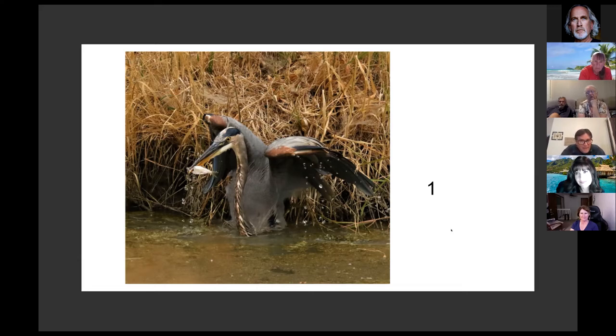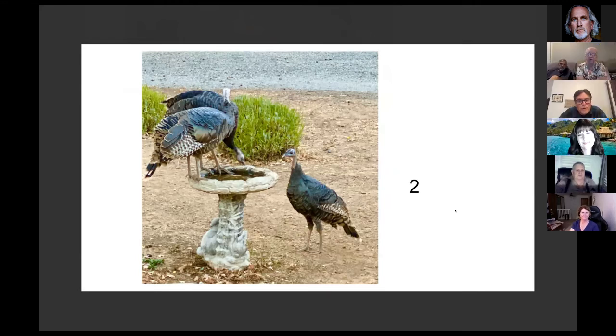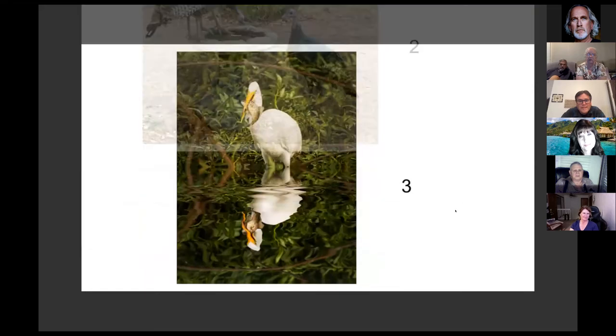And this great blue heron, all the action and everything, that's my favorite part of that picture. Let's see if I can, okay, I guess I'll do that. This is kind of fun. The turkeys in the drinking fountain. I love how there's one on the ground and then the two up in the water fountain. Tells a story. We talked about telling stories.